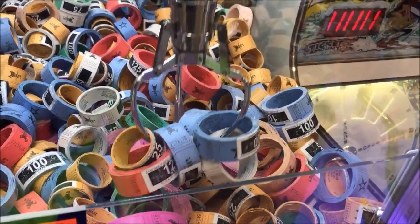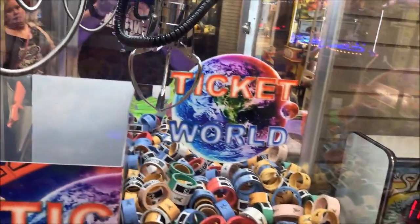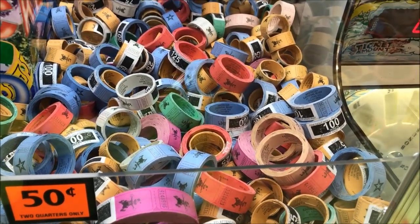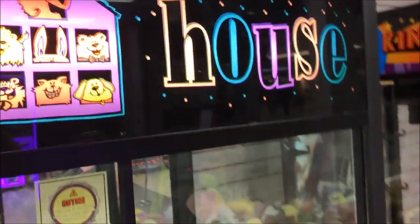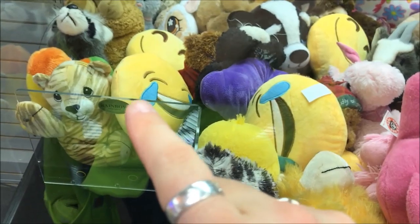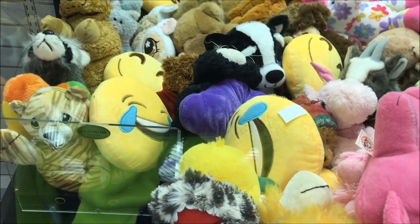Come on. Oh, look at this bundle. Oh my god, and drop them all. Of course. All right guys, that was just a quick dollar at Ticket World. Fortunately, we didn't get anything. All right guys, I'm gonna play some Toy House here. I might go for this smiley, laughy emoji pillow here.